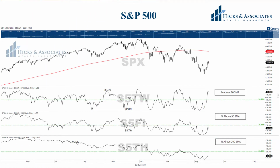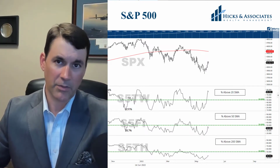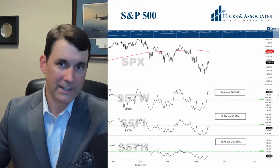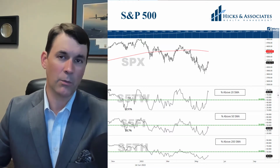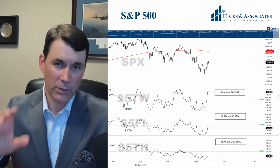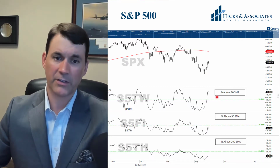What we want to dial in on next is what we refer to as the participation level. As you know, the S&P 500 is comprised of approximately 500 stocks. I believe it's technically 505. They are not all going to do the same thing. We talked a lot last year about how it is a cap-weighted index, so the biggest stocks in the S&P 500 have an oversized influence on what happens with the index. So we really need to peel back the onion layer, if you will, and look underneath the hood to see what's going on. I have 3 different metrics on the screen.